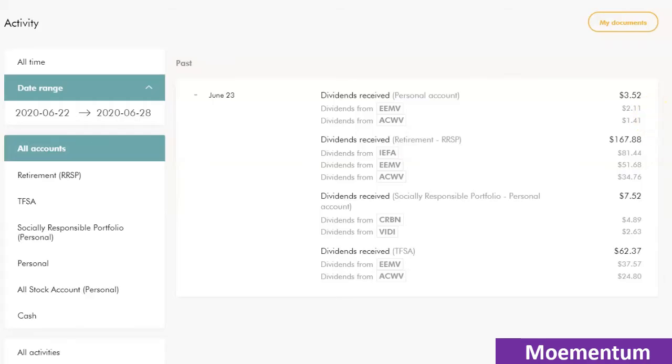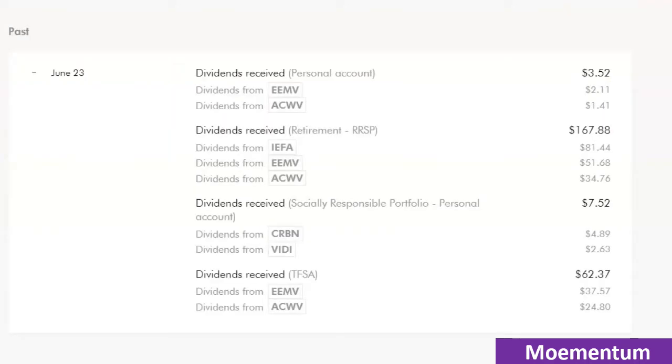You would notice the breakdown of these dividends and which exchange traded funds actually earned us these dividend incomes. So these dividends came from a number of exchange traded funds that we have on this portfolio, including EMV, which is iShares Edge MSCI Minimal Volatility Emerging Markets. We earned quite decent dividends. You can see here we have $2.11. We also have $37.57 for our tax-free savings account and $51.68 for our retirement savings account.